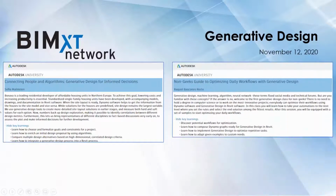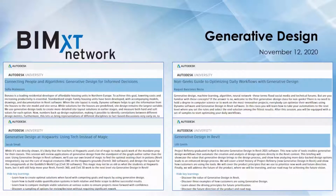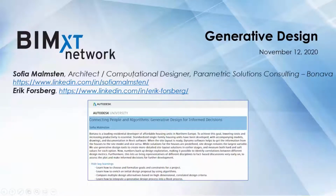So today we actually have a topic on generative design. We have an incredible lineup of industry experts, all of which are presenting at Autodesk University, which is next week. It's free to everybody, so hopefully all of you can participate. Today we have, first up, Sophia. Sophia is joined with Eric. They're presenting at Autodesk University on connecting people and algorithms, generative design for informed decisions.